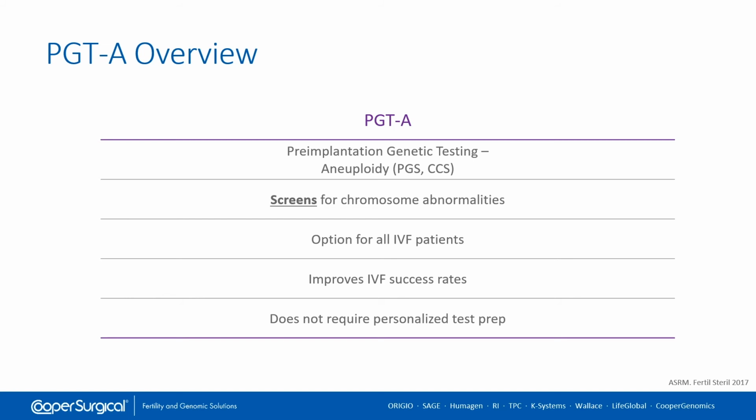And the other good thing for PGT-A is it is an option for all IVF patients. It doesn't require any kind of personalised test prep or medical history. It is an option. Whether you choose to offer that option to the patients is up to the patient and clinicians in discussion. But it does improve IVF success rates, especially for those in the over 35 bracket.